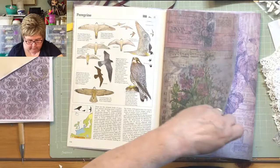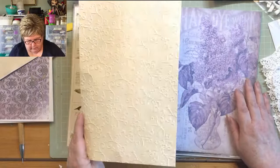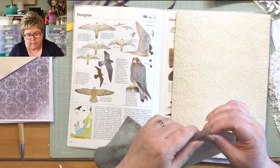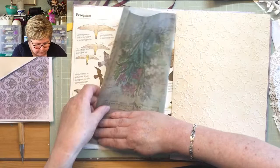Actually, to be honest, I folded that vellum the wrong way. I need to fold it back the other way. So that's going to go there. I just need to fold this vellum the other way round. So as you see the pattern.